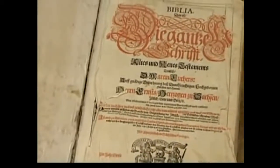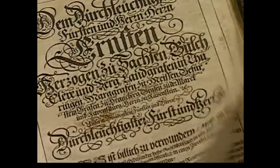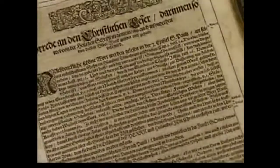According to researchers, this 1,500-page Lutheran Bible was printed in 1670 in Germany. Testaments, Deutsch, Dr. Martin Luther. It's a republished version of Martin Luther's translation of the Holy Bible.